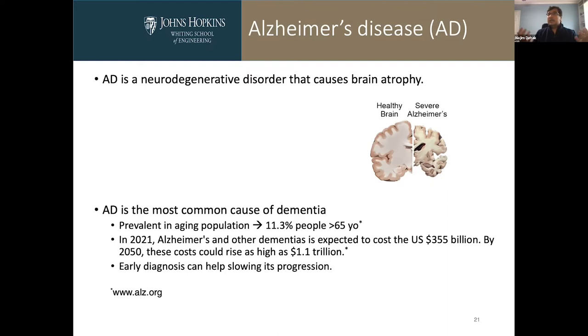The cost of this disease is high, and there is a lot of research and NIH reports to develop new tools for early diagnosis, which hopefully can slow the progression in the future. So that's why we're doing this research.